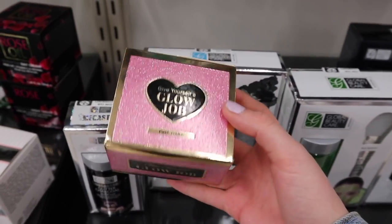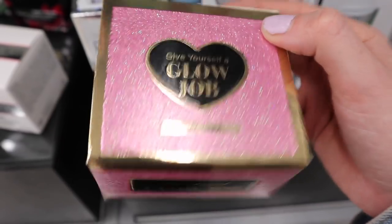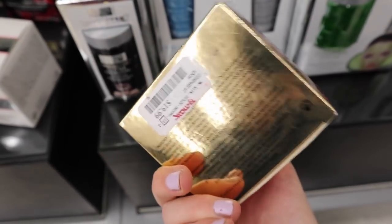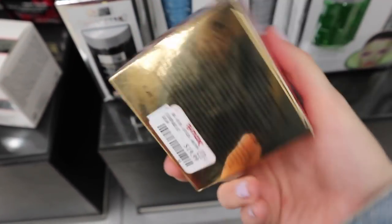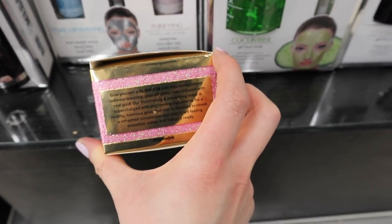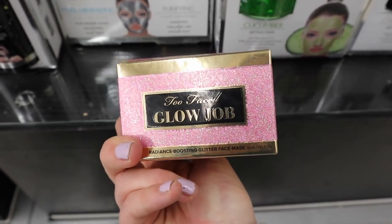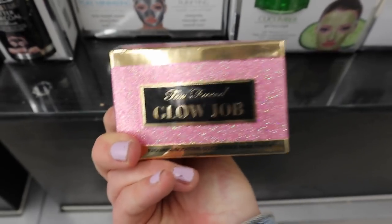Holy freaking jackpot. The Too Faced Glow Job Pink Tiara. Let's see, it is $19.99. So it's a radiance boosting peel off glitter mask infused with real gold. Ooh, that sounds really cool. I'm so excited I found this.